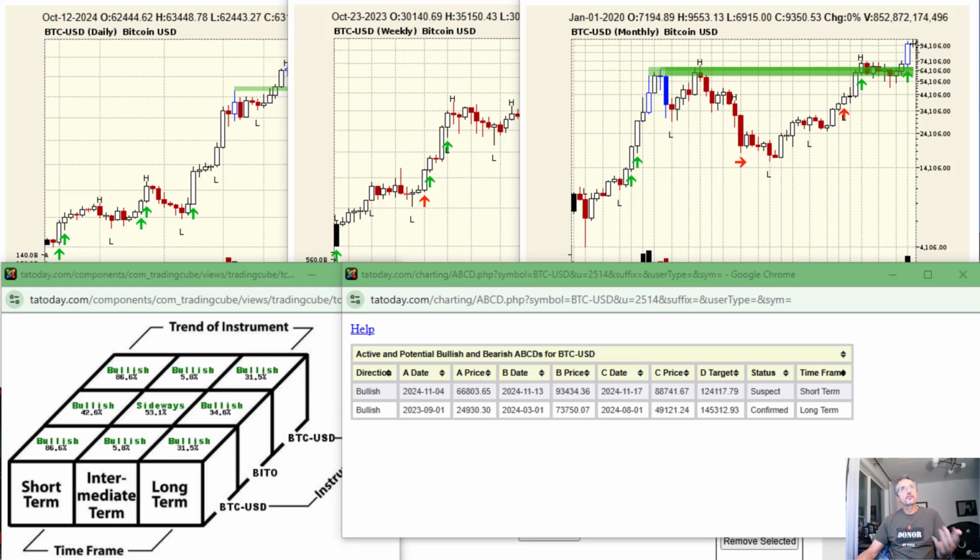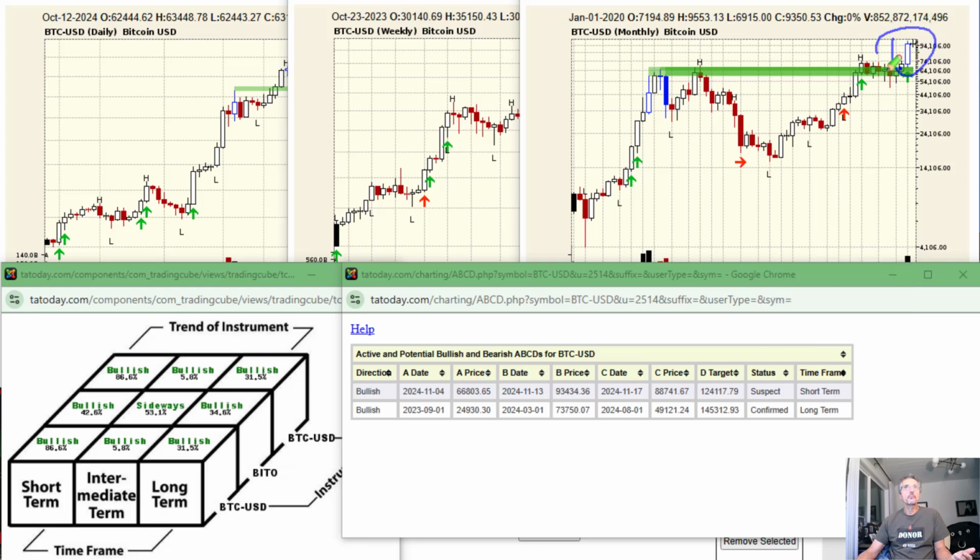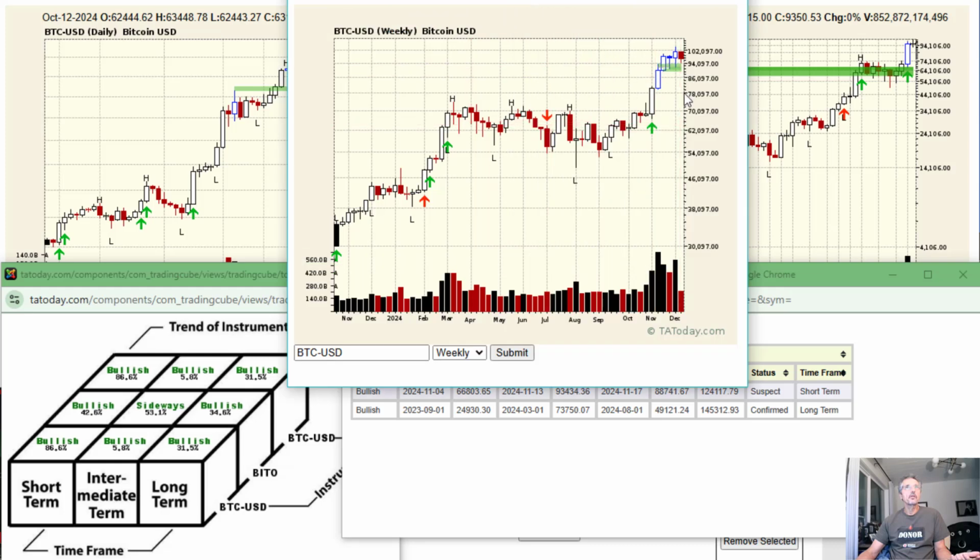I wanted to take a look at Bitcoin because Bitcoin has had this huge, massive move. We've had all the altcoins move with it, and it is broken out here, right? We can see it here. This is the breakout right there. Got over this high, got over that high there. It looks great, right? You look at the short and long-term targets. You got 124, 145. Everything looks great.